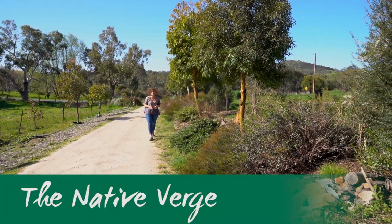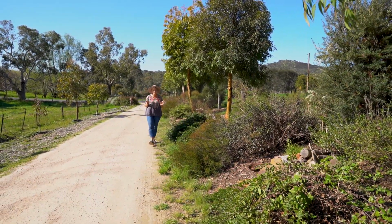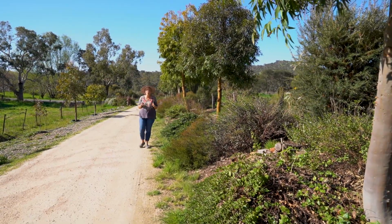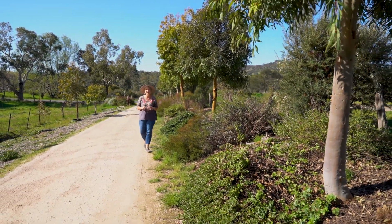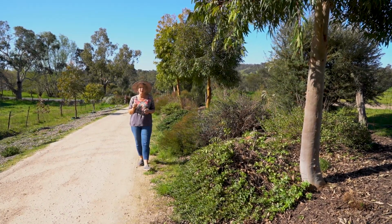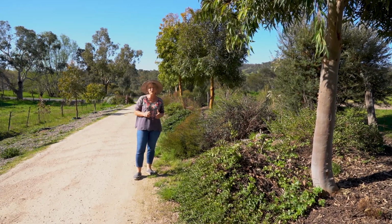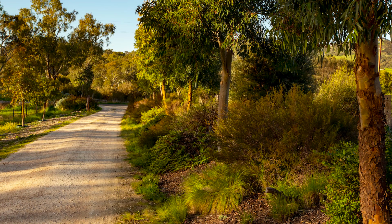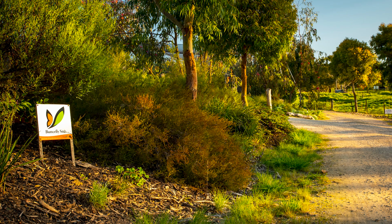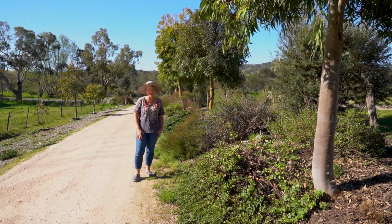Verges or nature strips are underutilised land in our cities. Just imagine if you and the neighbours along your street all planted local indigenous plants to encourage local wildlife. One of the biggest threats to urban wildlife is a lack of habitat, and simply planting your verge can make a huge difference, encouraging native bees, butterflies and other creatures. Not only does it give them a place to live, but it makes it nicer for you to live there too, and it also helps to green up and cool down our cities.